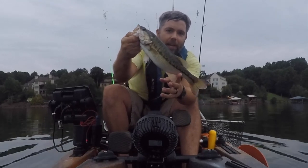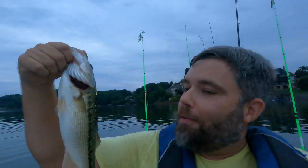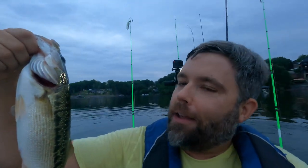Guys, 14 and a quarter. It was cool. This one actually missed a Whopper Plopper, and I threw back in there with a wacky rig, and he went back for it. Let's get him back in the water.